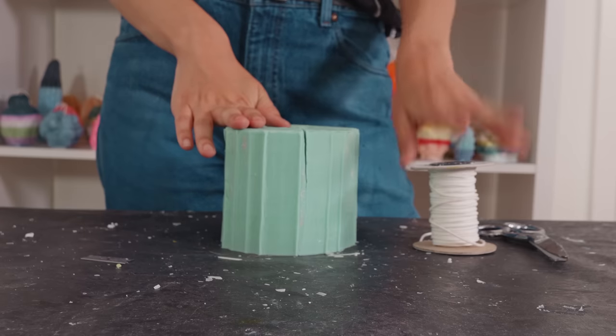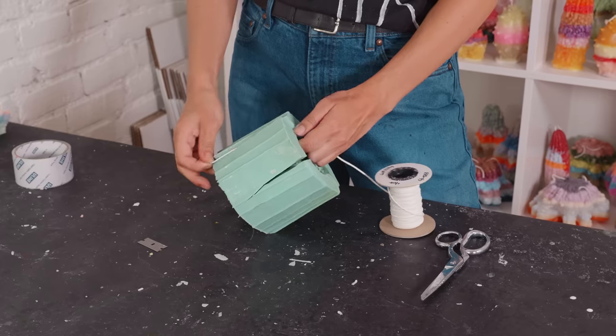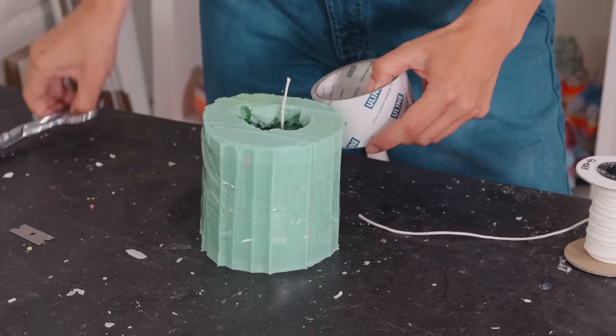Now it's time to prepare the mold. I have a spool of candle wick and the mold, and I string the wick through the mold, tape it up, and start filling it with wax. And now we're ready to pour the wax.